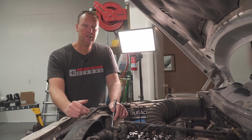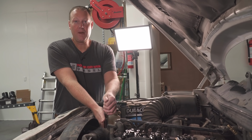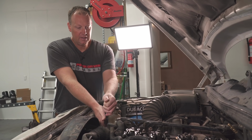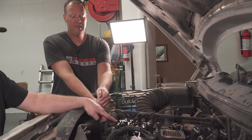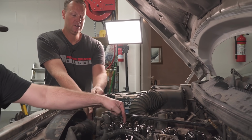So how do you find what piston's at top dead center? Well, with the engine going backwards, you're gonna watch your intake valves. You're gonna look for one that's coming up. Let's go on number one here. So we're gonna wait for number one. We're gonna watch number one intake valve, and it's gonna go down. And this is the intake, this is the exhaust.